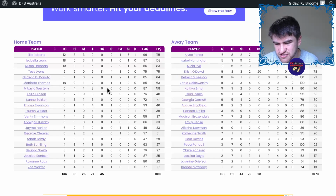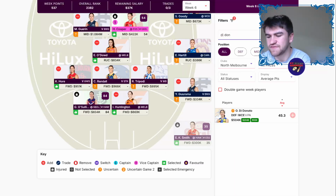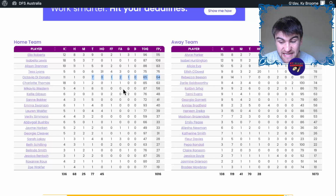Donato with 11 touches and 7 tackles for a 64. She's really done well cash-gen-wise. I'm pretty sure she might be into the 500s now. Yeah, 504 for her. To grab her at 360 when he pulled in the double, and for her to get up to 504k with probably a good cheeky break-even is really good.